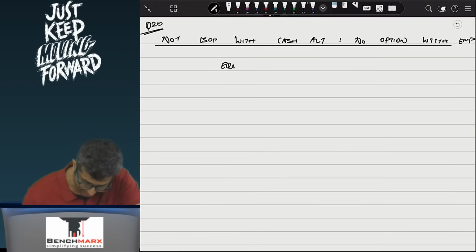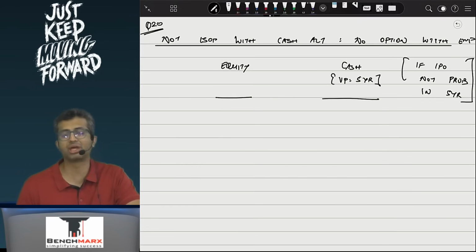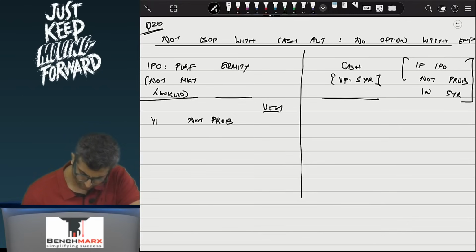Well, over here there's an equity plan and then there is a cash plan. Under cash plan, the vesting period is necessarily 5 years, but cash plan will only happen if IPO is not probable in 5 years. If IPO is probable in 5 years, then they are going to get equity shares. Okay, so over here, IPO is a performance condition which is not market linked. If it is not market linked, in year 1, you will look at it, sir, this is not probable equity, which means vesting under the equity plan is unlikely. But if vesting under equity plan is unlikely, cash plan vesting will happen after 5 years.